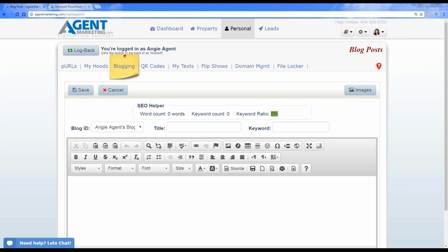Now, keywords are so important when you're writing blogs. People ask, what do I write for a keyword or keywords? When you're writing a blog, you have to think about what consumers are going to be typing in when they're searching for your blog, or your listing, or the category you're talking about. If you're an agent talking about a new restaurant in Aliso Viejo, you could say best steakhouse in Aliso Viejo, new steakhouse in Aliso Viejo.